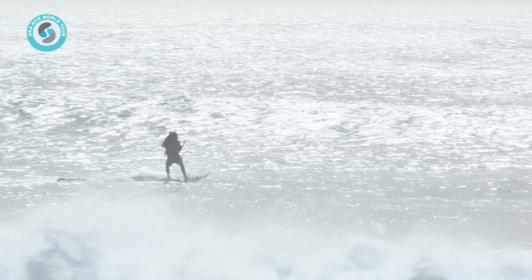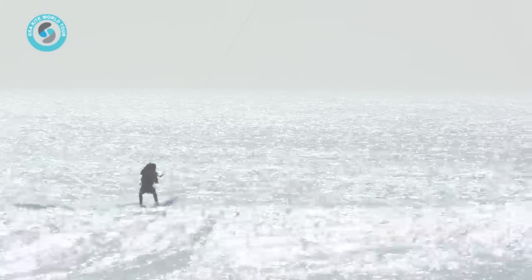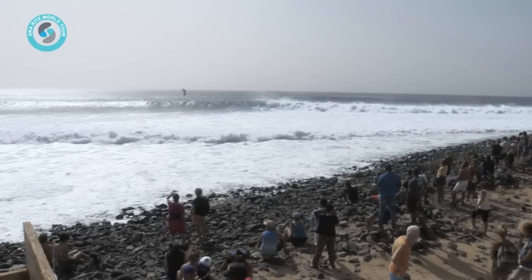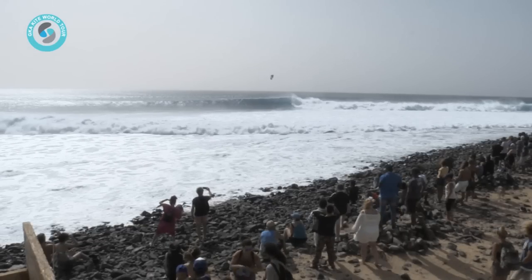Looks like I can see a good set coming on the right hand side. I think he's seen it as well, so he's obviously going to edge his way out to that and see if he can grab one of those waves. Oh, look at that. That is just beautiful. Look at that. I've said it 1,000 times and I'll say it 1,000 more.